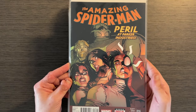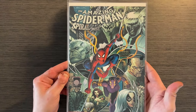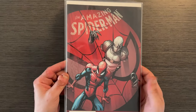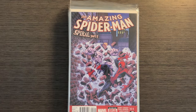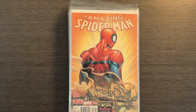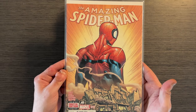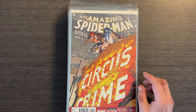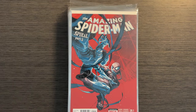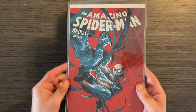It's a bit of a Spidey sense on the cover. Issue 16.1, which is the beginning of the Spiral tie-in. And the next couple of issues. And issue 17.0, still part of the Spiral tie-in. And 18. Nice party on the cover. His back, all those muscles. Issue 19. Fourth installment of the Spiral tie-in, and the final, the conclusion of volume 3 of The Amazing Spider-Man is the final episode also of the Spiral tie-in.